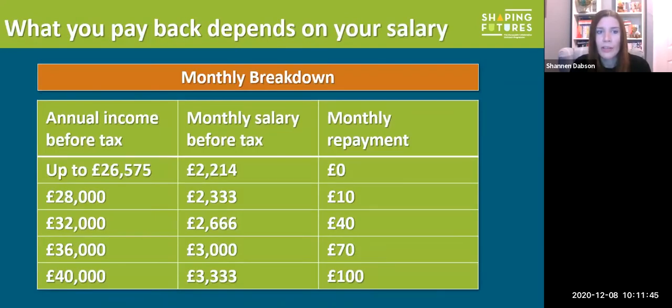So if you're a visual learner like myself, it's quite good to see what this actually looks like in terms of salary and how much you'll actually be paying, because 9% doesn't mean very much to me. So hopefully this little visual will help you a little bit. So as I mentioned before, the threshold at the moment is £26,575. So if you're earning that amount or anything under it, you won't be paying anything back each month.